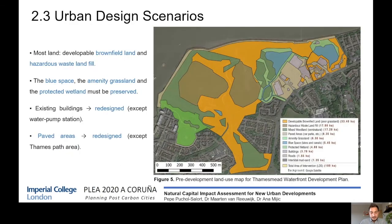In the next slides, I'm going to show the maps designed for Thamesmead Waterfront Development Plan that have been traced with QGIS. This will have a number of hectares of different land uses, and these will be the numbers that will be introduced in NCPT. NCPT comes from Natural Capital Planning Tool. But first, we'll start with the pre-development state of the land. That is how it is at the moment.